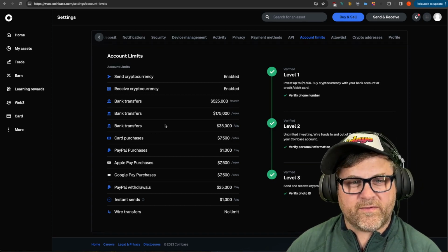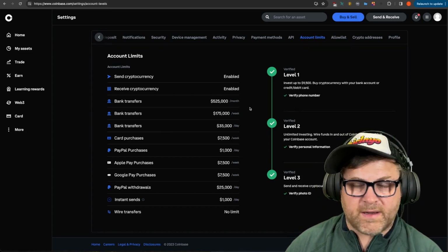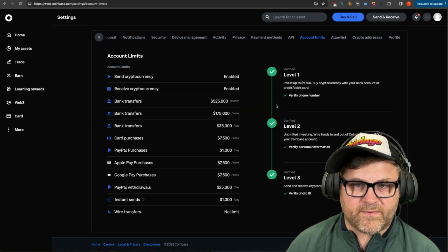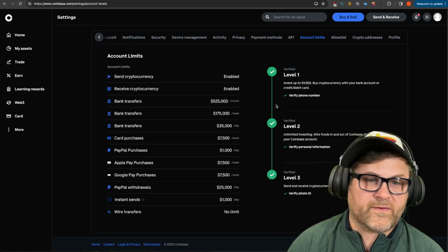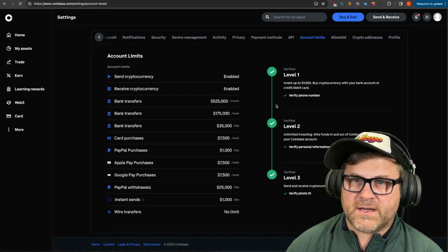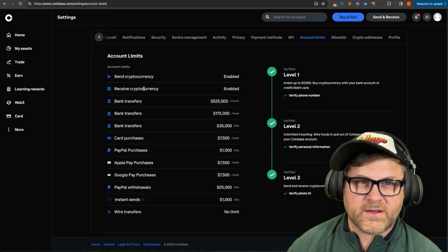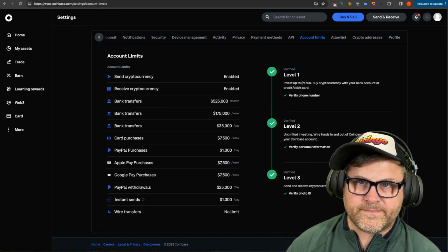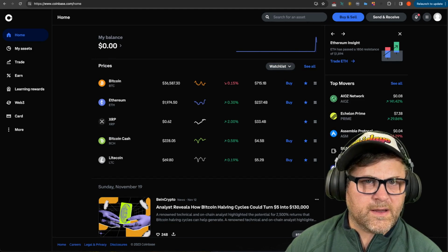So just be aware before you go all in on level 1 and you say, oh my gosh, I can't even transfer half of what I've tried to purchase to another chain or out of Coinbase or that kind of thing. So just check the settings tab here, account levels, just to verify what stage you're at, so there are no surprises. All right, back to the Coinbase main page.